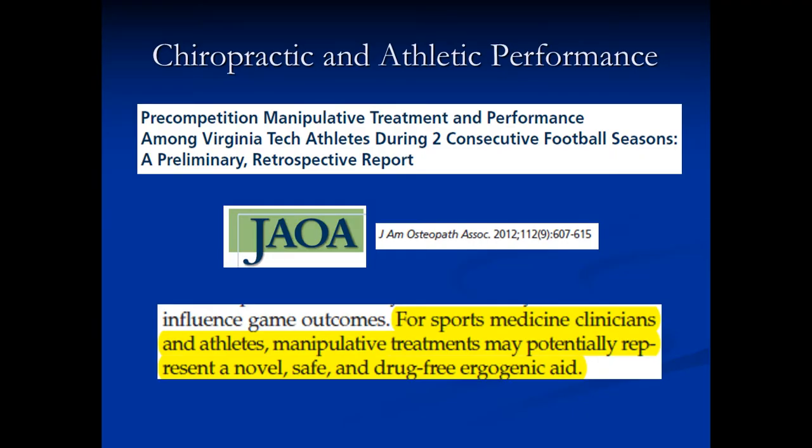And if we look at what some research has shown on joint manipulation on athletes before games, they've actually been shown to improve overall performance. This was a 2012 study in the Journal of the American Osteopathic Association, where they found a positive effect of joint manipulation and overall performance for athletes who received it, leading the researchers to conclude that manipulative treatments may potentially represent a novel, safe, and drug-free performance enhancer.